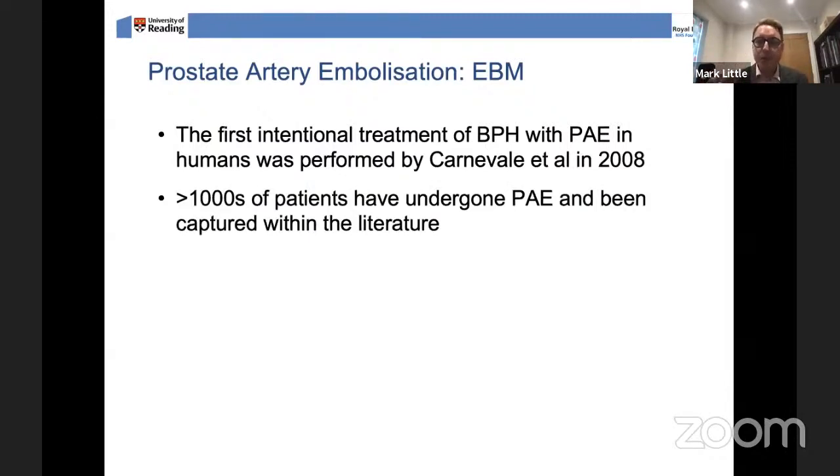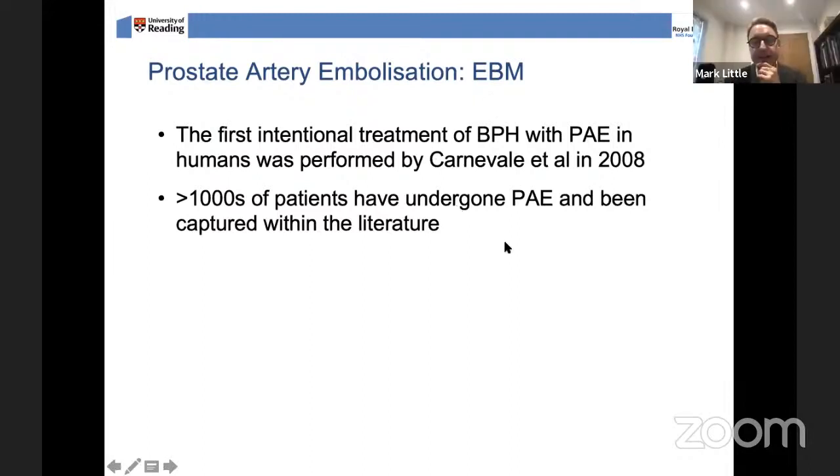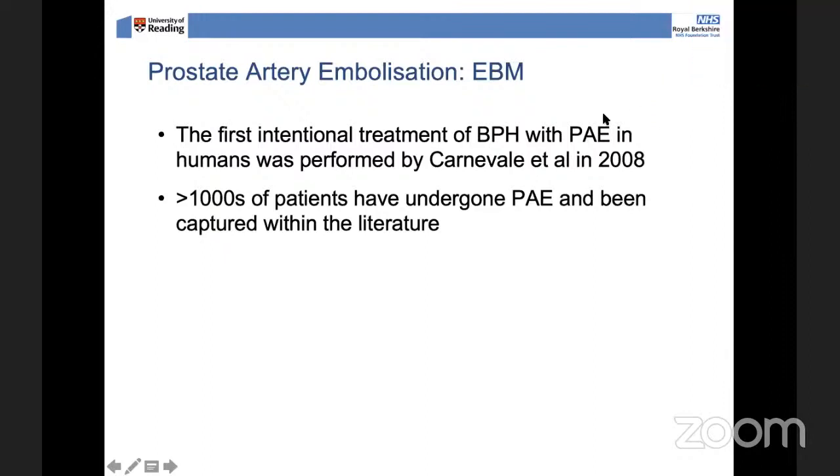But the important thing is that we have now captured that data. So we're capturing the data and informing the literature. Sorry, does someone want to say something? Questions? No. No, so I think we're all right.